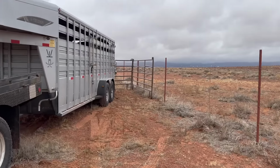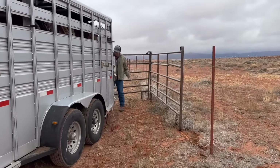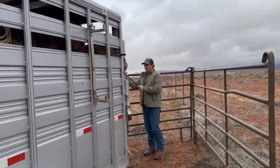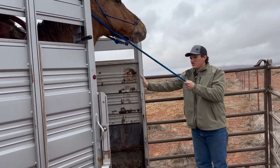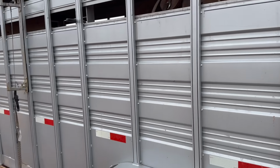They kind of think they're getting away from you, and they'll run back along the trailer and act like they're gonna head up the fence. And they come right around here and they have to go right in the trailer. So that's what we do.